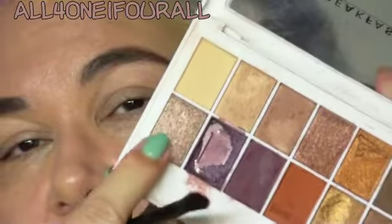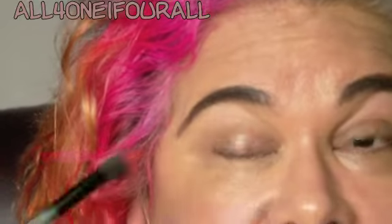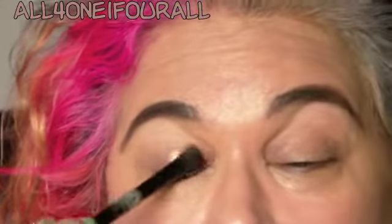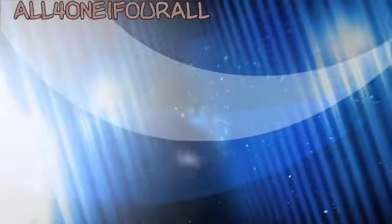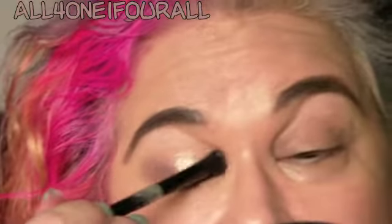And we're gonna start with this pretty metallic color right there. Kind of taupey to me, that's why I like it. See, I really love that color, it's so taupe. Taupe is one of my favorite colors. The makeup I wore for my wedding was taupes and champagnes.